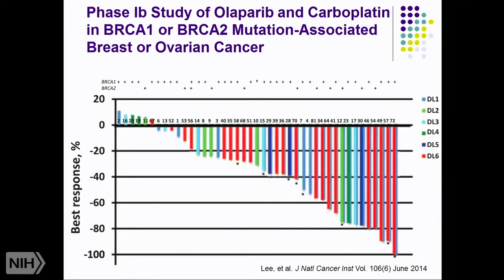These patients had previously received platinum alone, and they were resistant to platinum. We gave them platinum plus the PARP inhibitor, and nearly all of them had clinical benefit. They all had either stable disease or a response. Of course, we had the most patients on dose level 6 because that was the expansion cohort, but even patients on dose level 1, 2, and 3 had responses. So this was a pretty amazing result, that we could have a PARP inhibitor targeted towards BRCA, synthetically lethal in cells with homologous recombination deficiency.